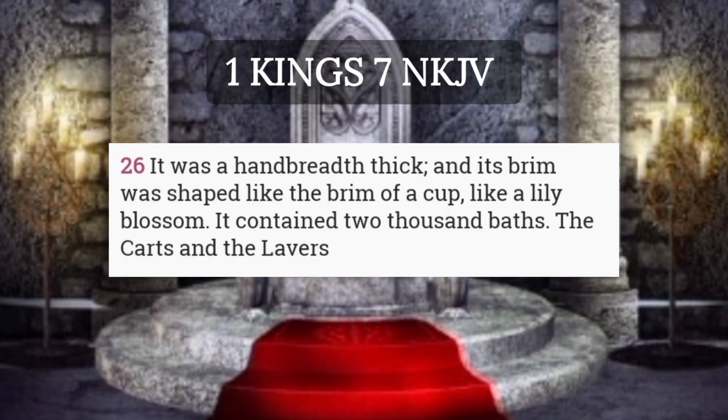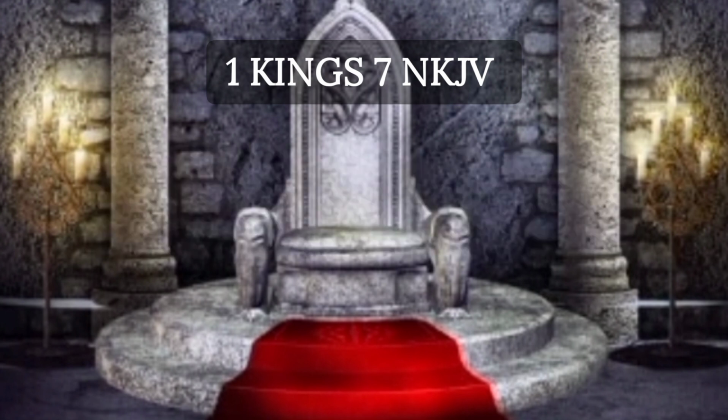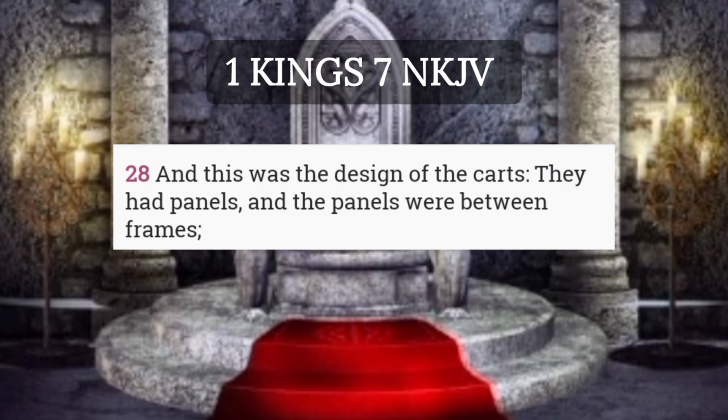It was a handbreadth thick, and its brim was shaped like the brim of a cup, like a lily blossom. It contained 2,000 baths. The carts and the lavers. He also made 10 carts of bronze. 4 cubits was the length of each cart, 4 cubits its width, and 3 cubits its height. And this was the design of the carts.